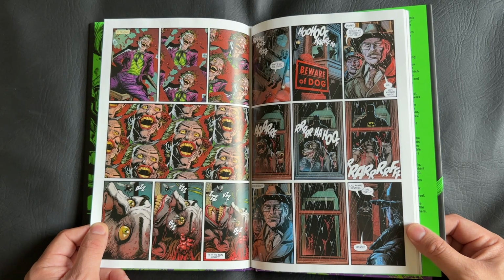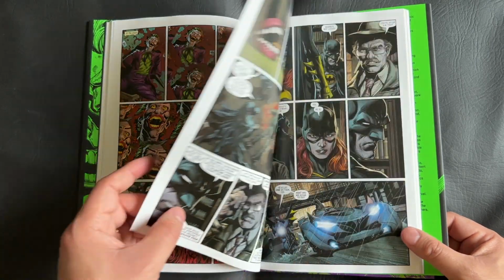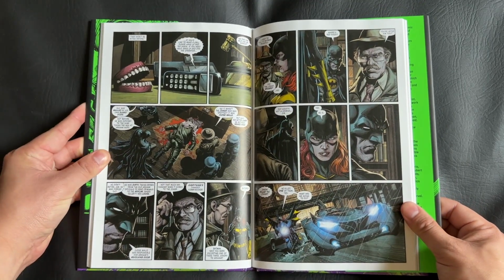At one point, Jason Todd ends up capturing one of the Jokers and shooting him in the head, murdering him.